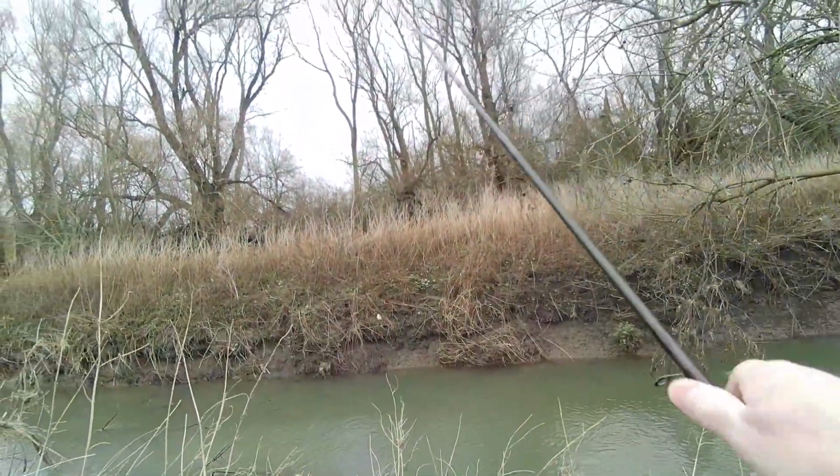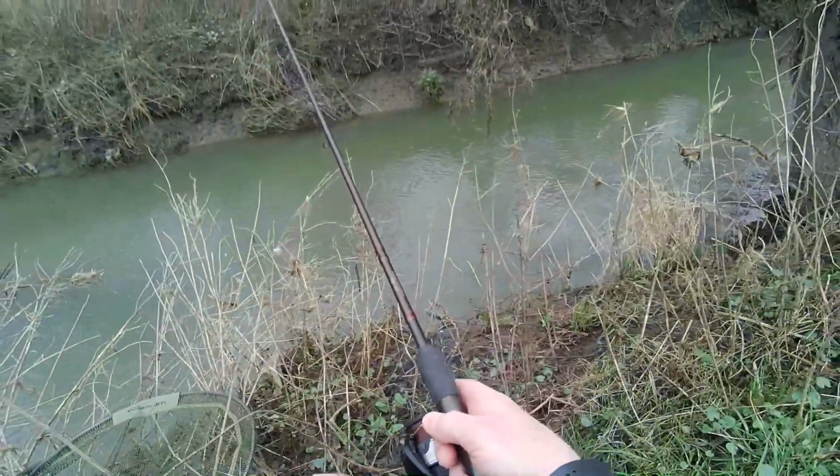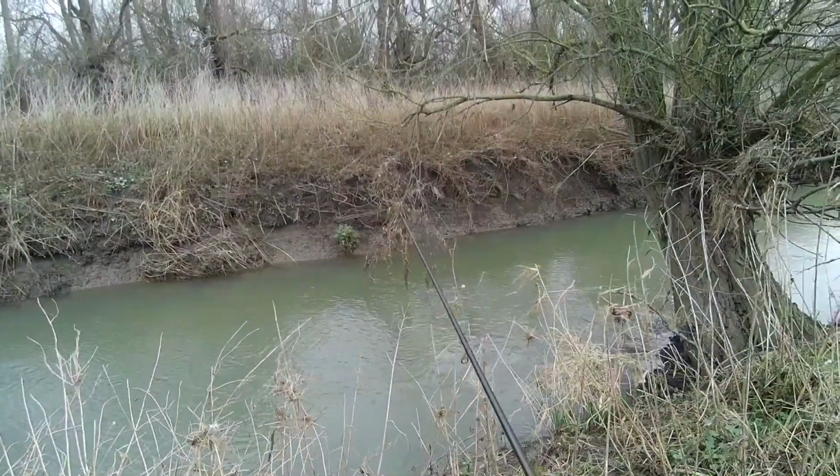Righty-ho. Let's hope, if that was a chub, that it's not spooked and we can have another go at him. The trouble is my back is killing me at the moment, sitting in this position.